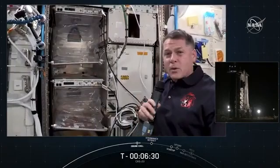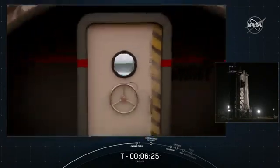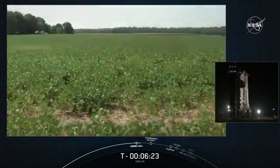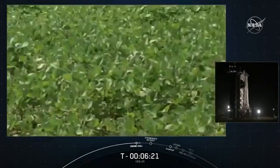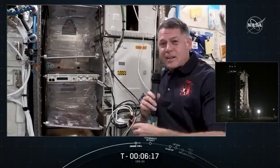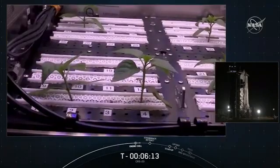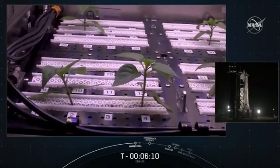One of the things we're trying to do is to learn how to engineer plants to grow better in microgravity. And what we learn from that will be able to help us in the future in space travel, but also help people on Earth grow things better. This isn't the only facility we have on the International Space Station to grow things. We have an advanced plant habitat, and currently we're growing chili peppers in there, which we hope to harvest towards the end of our mission.